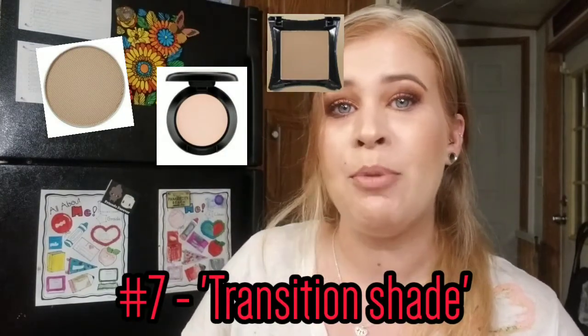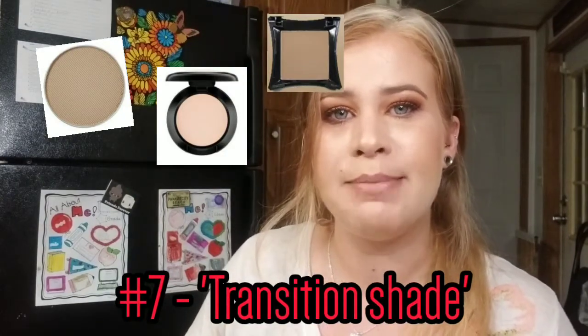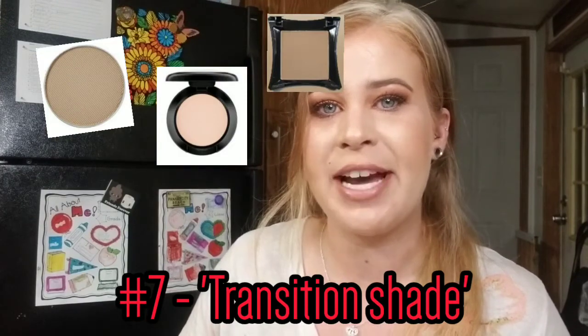Now, number 7 kind of goes along with number 1, but it's also a little bit different. And I'm gonna pop up a few pictures here of what I am talking about, and it is the term transition shade. When people review a palette and they open it up to kind of discuss the color story with everybody, anytime they pass up a light tan shade, they designate that immediately as a good transition shade. But for who? I don't find this statement to be inclusive at all.